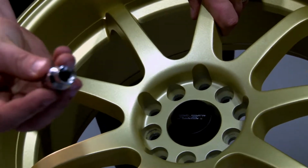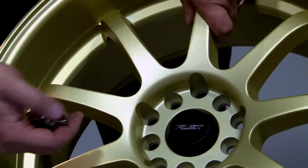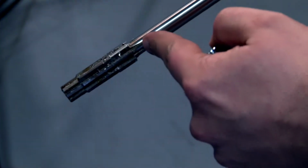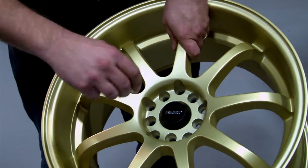In this particular case, the ET nut will not go in this hole. So what we're going to do is take a reamer and make this 15.6 so this ET nut fits in and suits the car.